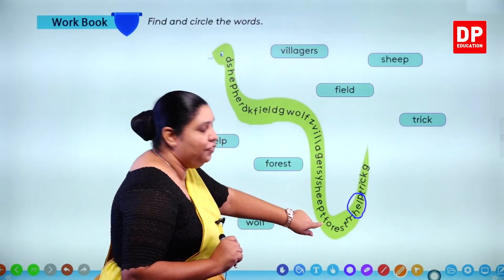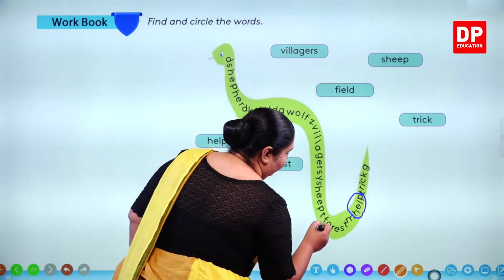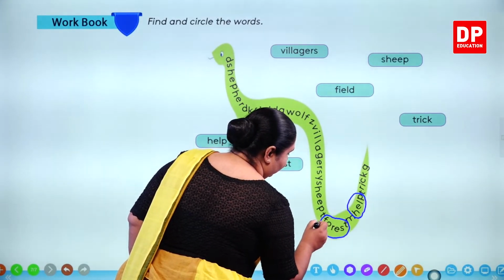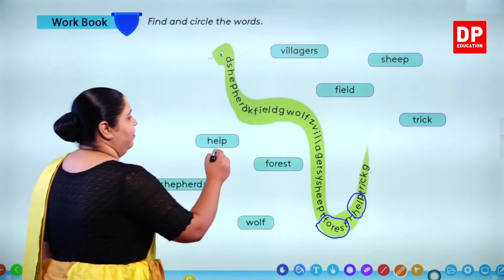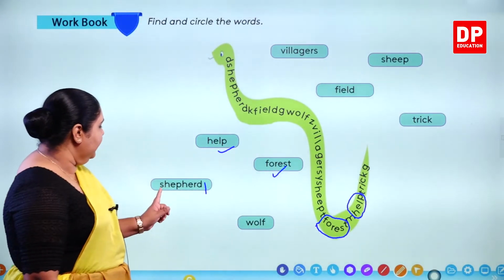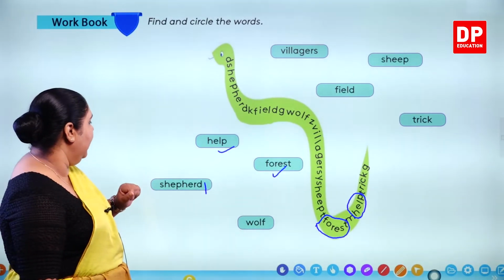F-O-R-E-S-T is over here. Forest. There we found the word forest. So now we have found the word help. We have found the word forest. Next is our long word shepherd. Shepherd is our next word.